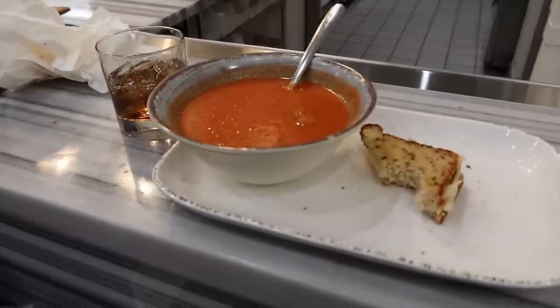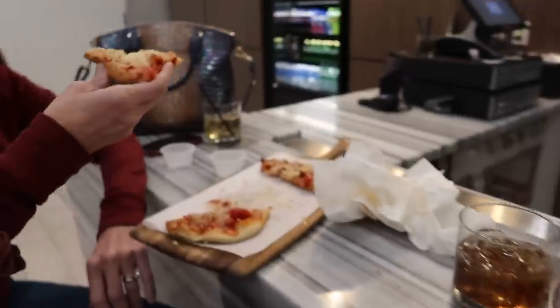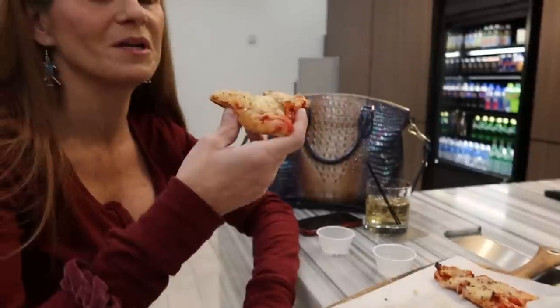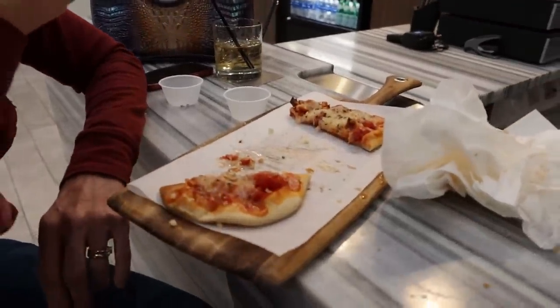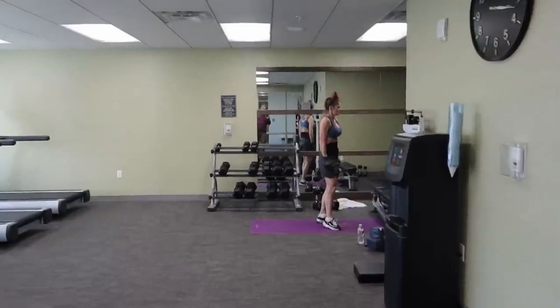All right, here's the lowdown on the food. It's good. It's not great, but it's good. Well, mine's good. Yours looks actually really good. I'm hungry, so I'm eating. Yeah, yours looked really good, better than mine. Anyway, it's not bad hotel food.